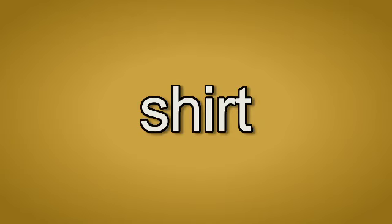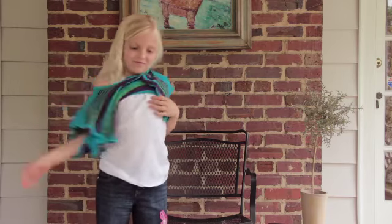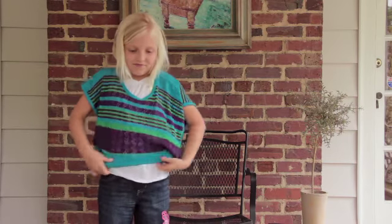Shirt. Shirt. The girl puts on her shirt.